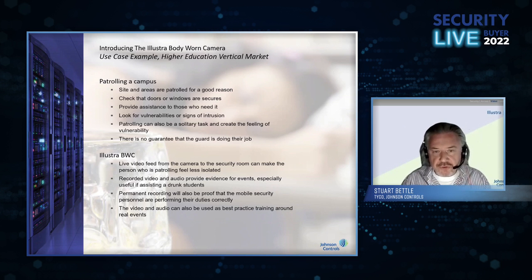Equally, staff who are patrolling an area can be very isolated, particularly if it's in the evenings or in areas where there are very few people. And also there is no guarantee that people are doing what they are paid to do. So using the campus as the example, there are guards or security staff who, as part of their job, move around. Part of their job is to check certain areas and provide assistance. And as the management of the campus or the university or whatever it is, I need to know that people are doing their functions because that is part of my security operation.